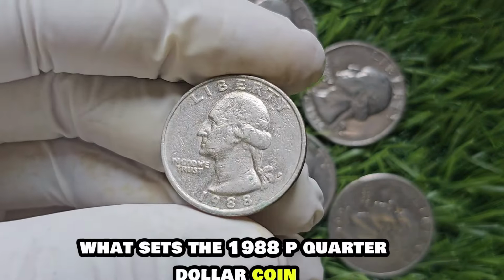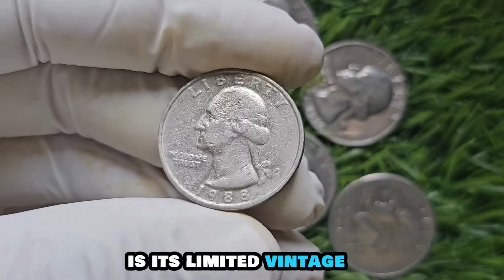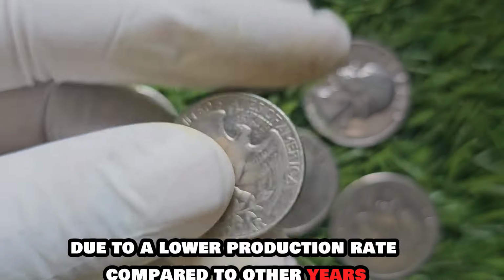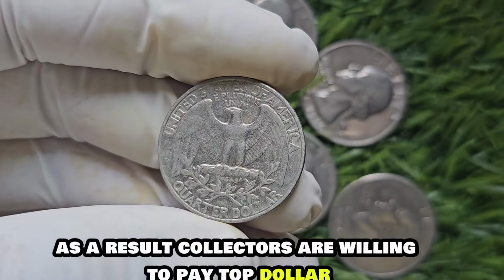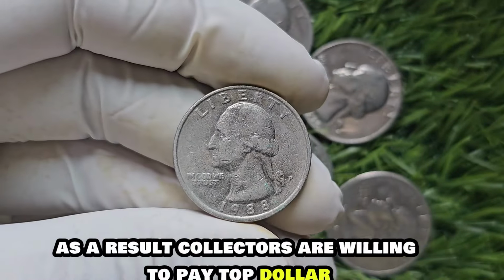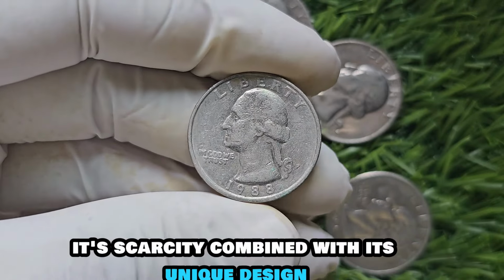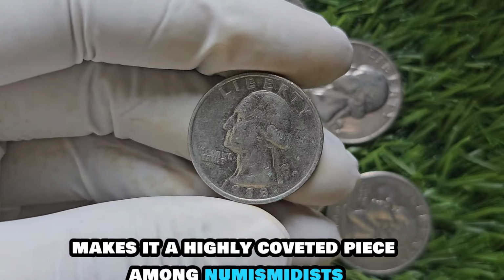What sets the 1988 P quarter dollar coin apart from other coins in the series is its limited mintage. Due to a lower production rate compared to other years, this coin is considered to be quite rare. As a result, collectors are willing to pay top dollar to add this gem to their collections. Its scarcity, combined with its unique design, makes it a highly coveted piece among numismatists.